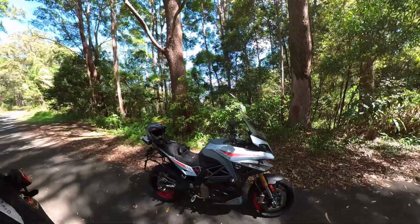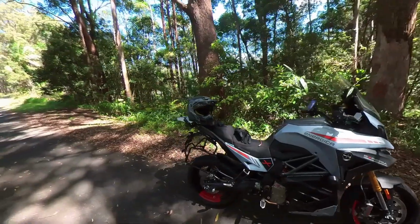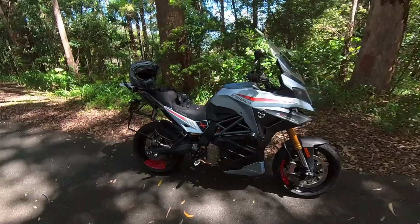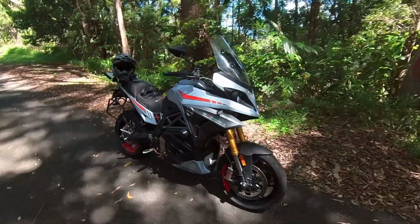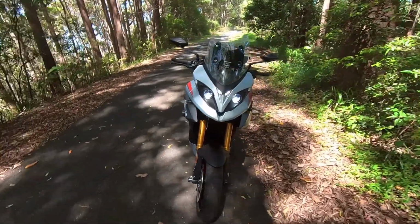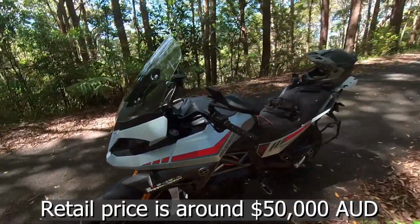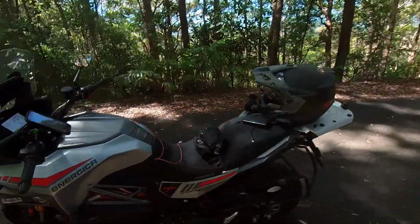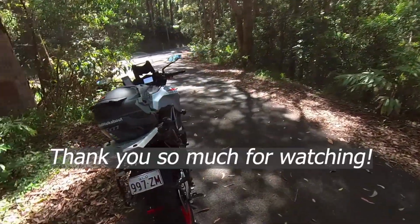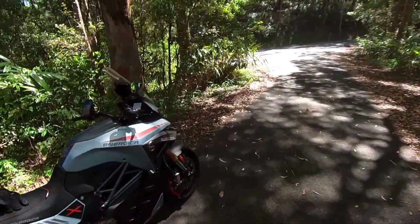Okay folks, now that I've found somewhere cool to stand around for a little bit, my actual thoughts on this bike is it is a lot of fun. It is stupid amounts of power, stupid amounts of torque, and stupid amounts of fun. So the actual question that comes up with regards to this is, would I buy one?